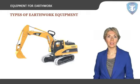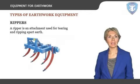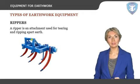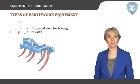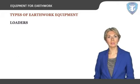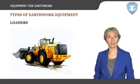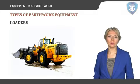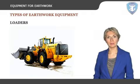and landscaping projects. Rippers. A ripper is an attachment used for tearing and ripping apart earth, particularly hard or frozen ground, and other hard-to-dig materials. Loaders. Today, there are many types of vehicles that are used in construction. These typically include loaders, dump trucks, backhoes, and small bobcat loaders.